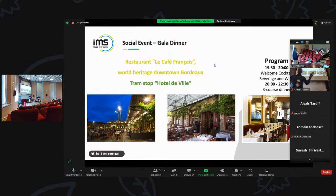And then, same, you are here to relax and to exchange about the week. We always start with a cocktail. That's a tradition in France. It's beer, wine, whatever. And then we have the three-course dinner.